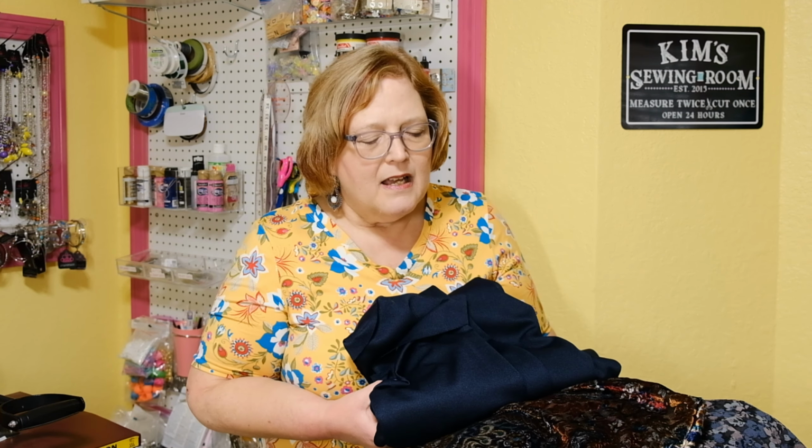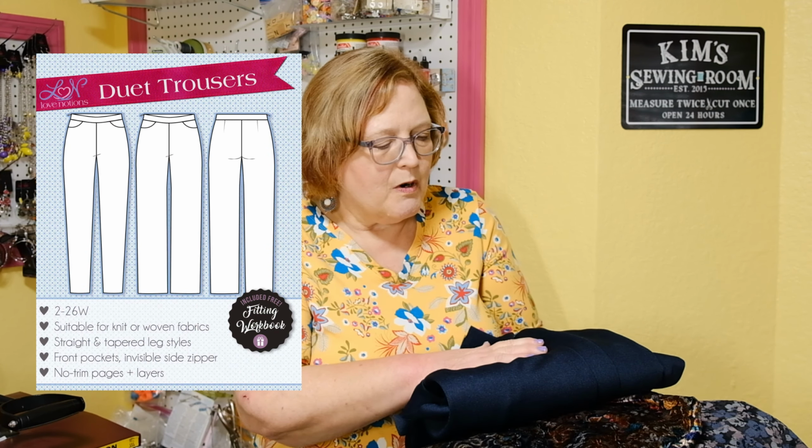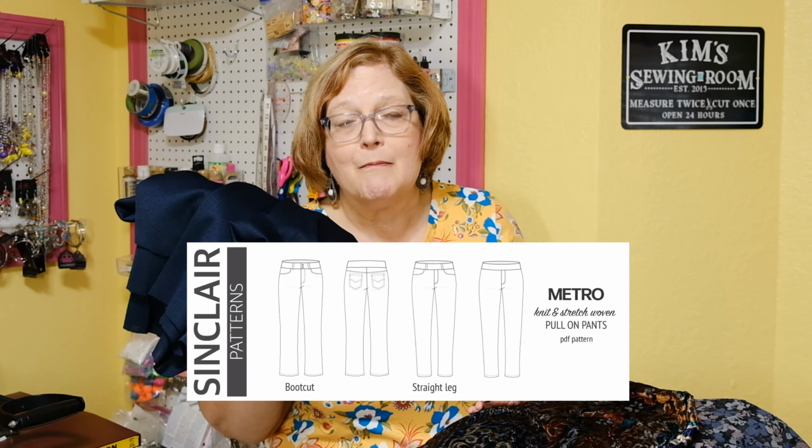And I am able to make some pants from this. I think probably pull-ons of some kind, maybe the Duets with a yoga band, or possibly I might try one of the newer patterns out there, maybe the Metro pull-ons from Sinclair. I'm liking how Sinclair's fitting me lately, so I might try that.